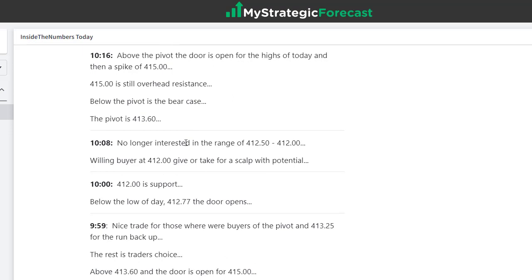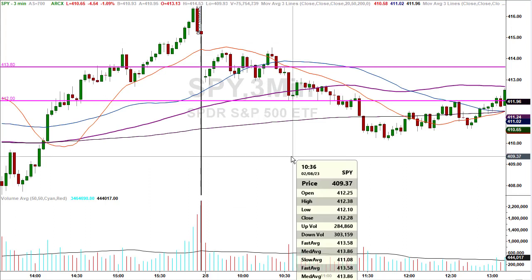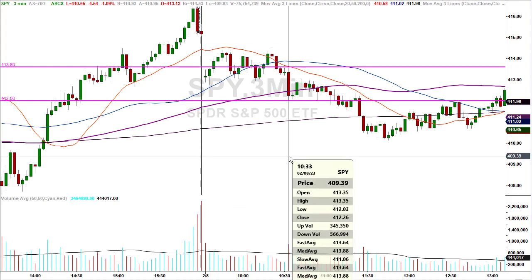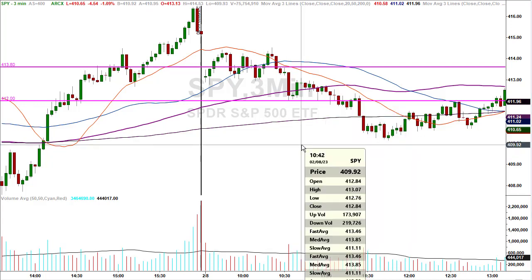10 o'clock, 412 is support. Below the low of day, the door opens. No longer interested in 412.50 to 412. Willing buyer at 412, give or take, for a scalp with potential. That post was at 10:08. They came into it in the candle ending 10:33. 10:08 post, 10:33 in this particular 3-minute chart. That's when they came into the 412, give or take.